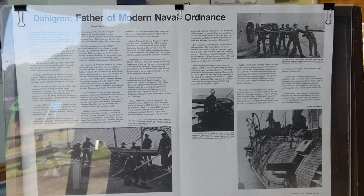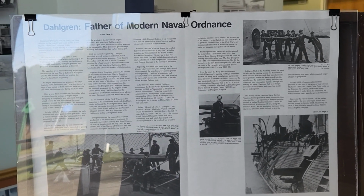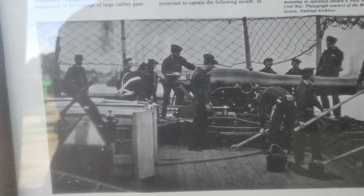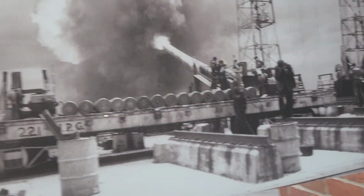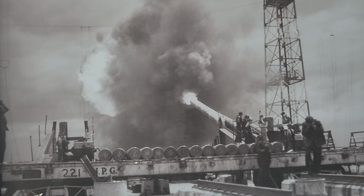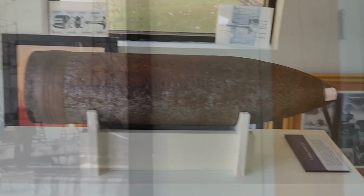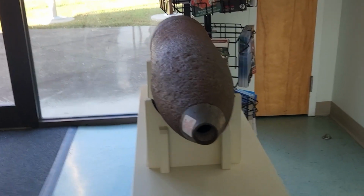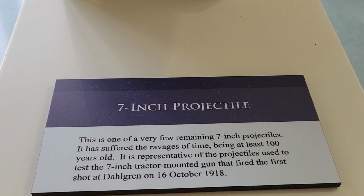This was what we were looking at online. Dahlgren is the father of modern naval ordnance. That picture looks like the one we saw of the USS Kearsarge. Similar. Oh, that's a cool picture. Check out that shell. This one is the 7-inch projectile.